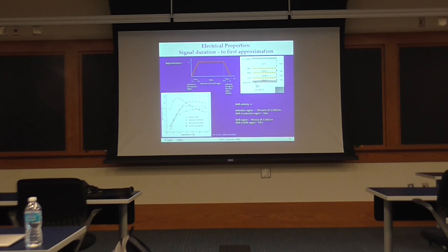So this is a table of drift velocities of the different types of gases with different fields. And what we can see is the induction region, which is here. So the drift time to go through this induction region is on the order of 10 nanoseconds. And the electronics sits on an electrode just here. Now the first thing the electronics sees as a signal is the induction as an electron leaves this third GEM foil here. So what it sees is a buildup of charge over around 10 nanoseconds.